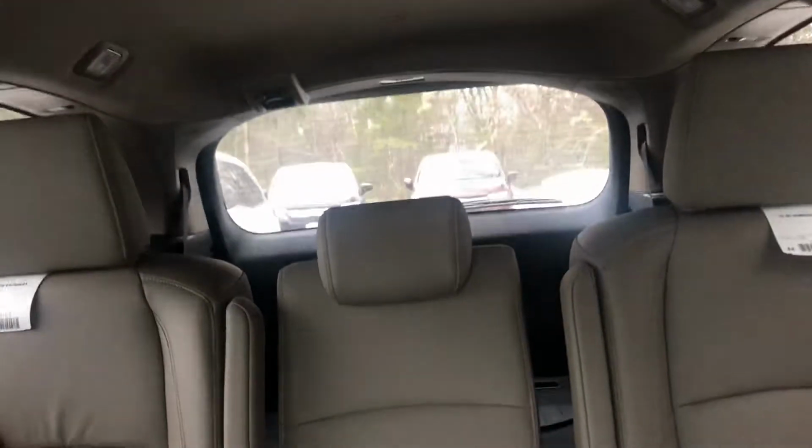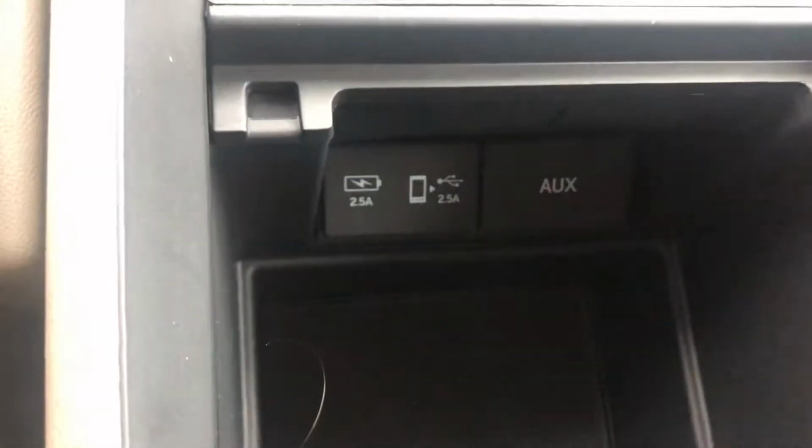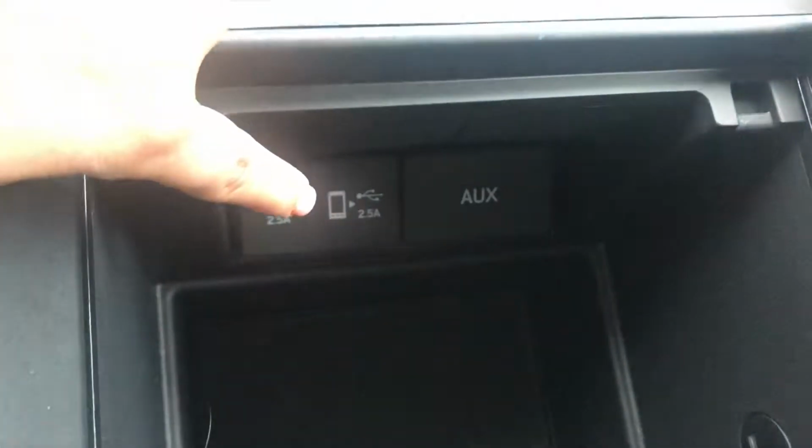And then this over here is your back seats. And then you also have third row seating right in the back. Right here, it's your center console. And this is where you would connect to the Apple CarPlay right there, the one with the phone icon.